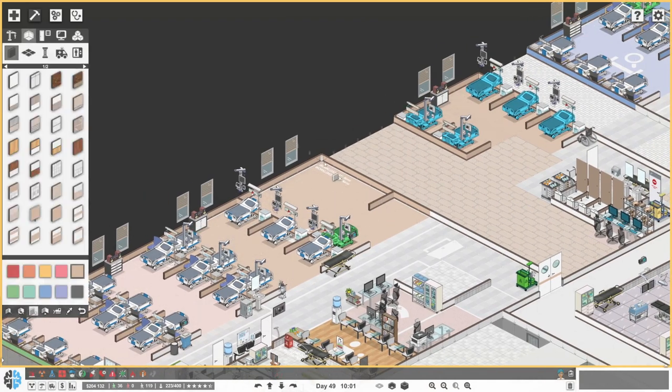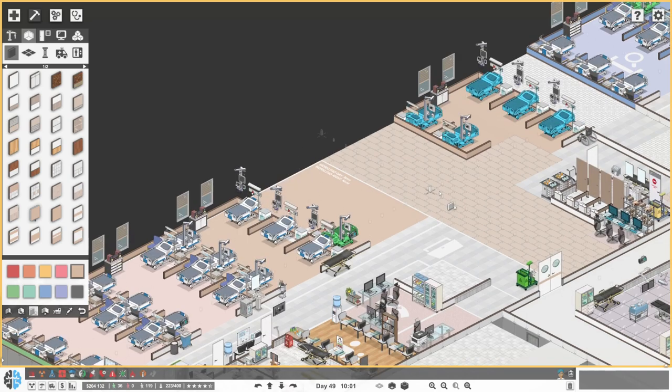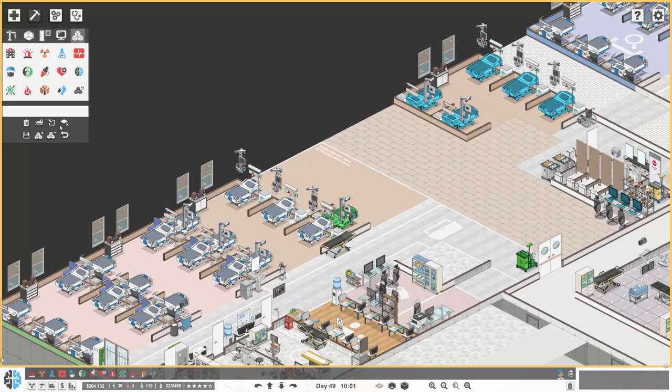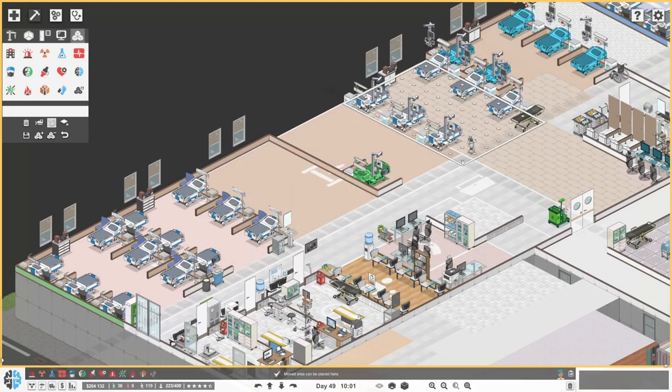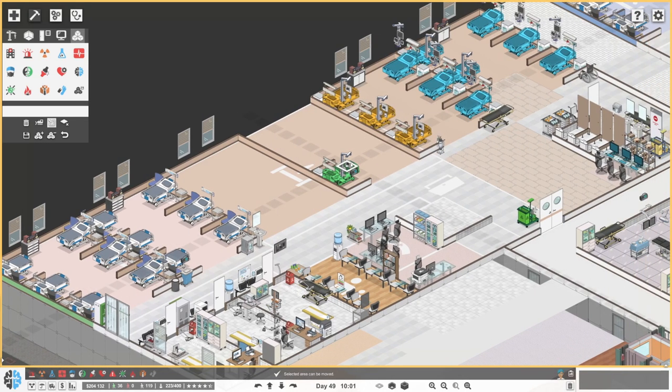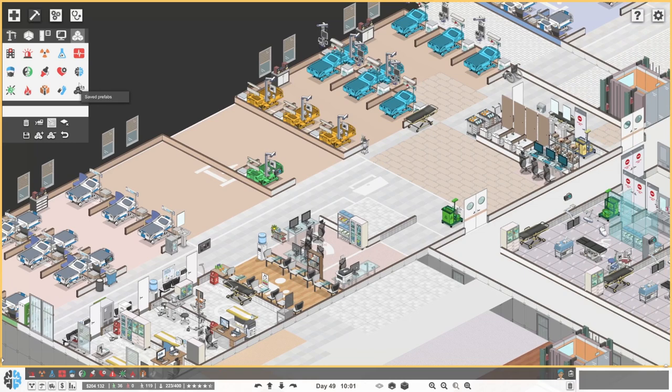Remove this wall. Remove all of that. There we go, because that's getting in our way. There we go. And remove all of that, because we've done all that, right? Okay. Oh, best laid plans and all. Right, so this whole ward can now come to there. There we go. So yeah, you're not happy because you're kind of part of something else.